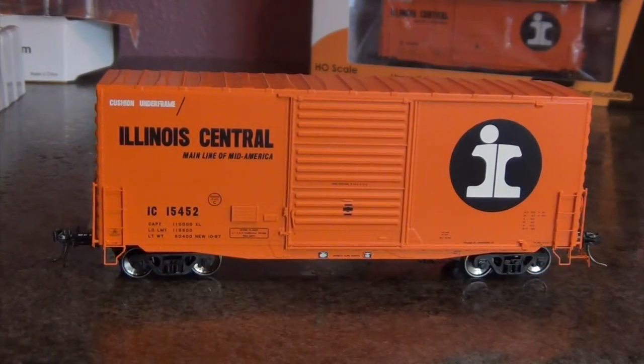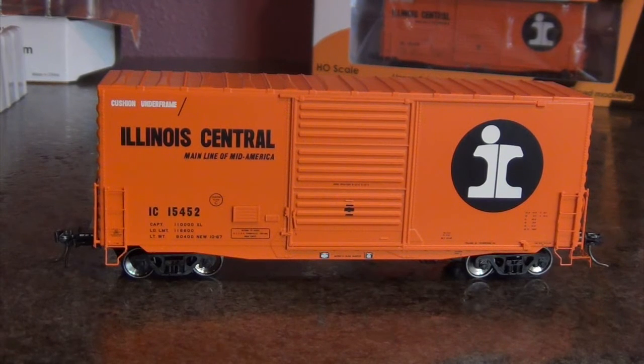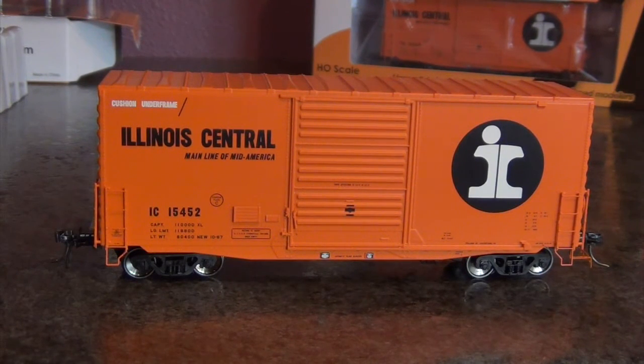I have several other Tangent Illinois Central models. I have a flat car, multiple covered hoppers that they've produced. One of the things I will say, I have multiple Illinois Central and Illinois Central Gulf rolling stock from a variety of manufacturers, and I will say that Tangent by far does the best with the Illinois Central orange paint. It doesn't show real well in the video, but the orange is absolutely spot on, prototypical Illinois Central orange.